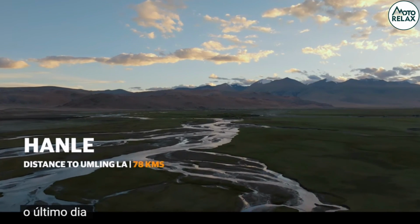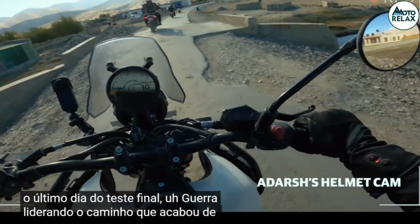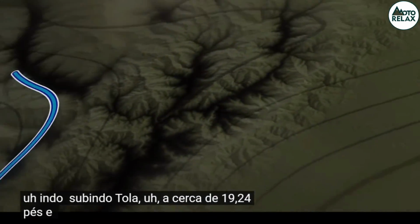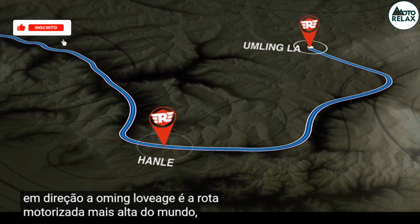Final day of the final test, Varun leading the way. We just started from Hanle, going up to Umlingla, at about 19,024 feet. And we are on the final stretch towards Umlingla, which is the world's highest motorable route.